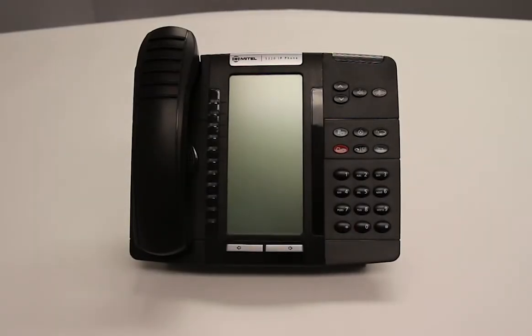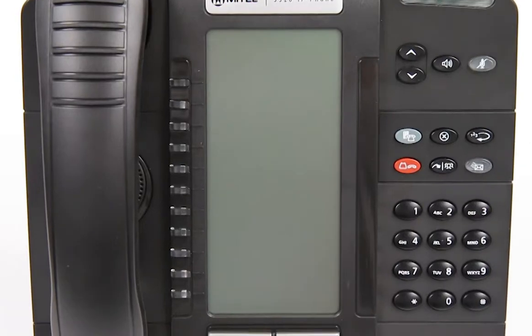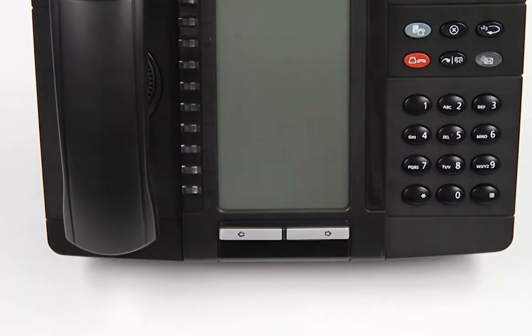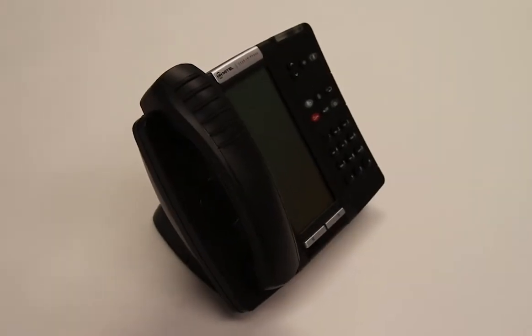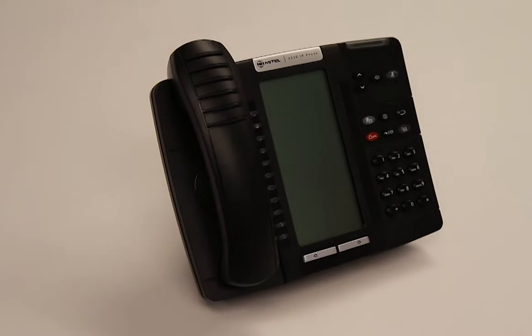This is the Mitel MyVoice 5320 IP phone. The 5320 is an easy-to-use phone that delivers innovative and advanced features. It features a large graphics display with 8 programmable keys and a built-in HTML player for desktop applications.